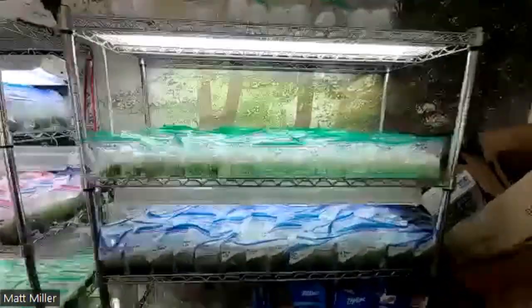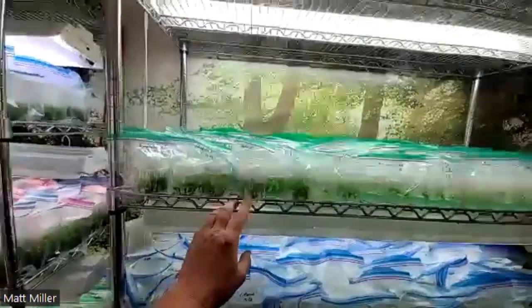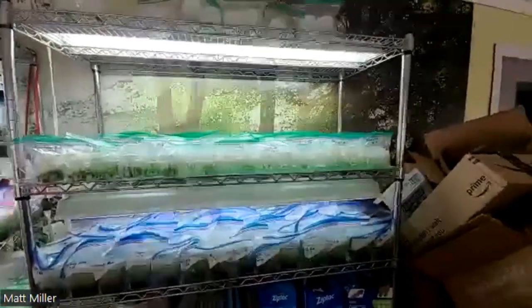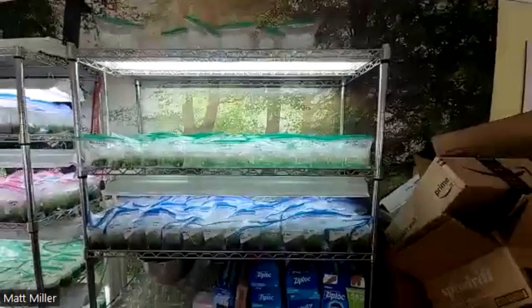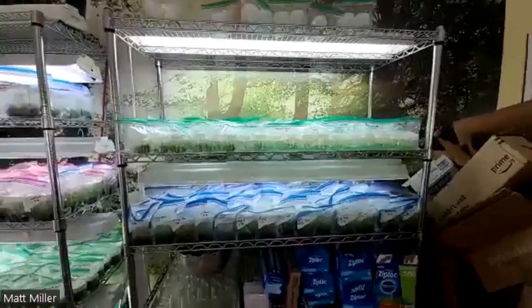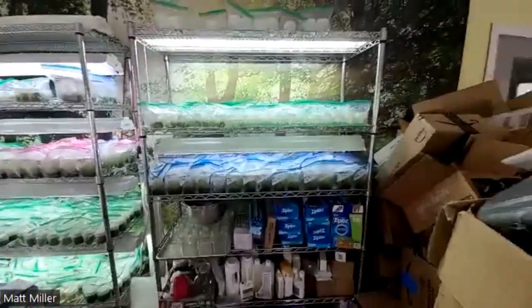On top, this entire rack on top here is all baby flytraps, started from seed in December, and looking forward to putting some of those in soil later this, probably late summer, early fall. Those guys will be ready to go in soil, and I can evaluate. Made some really cool crosses last year. It was an epic seed year for us.